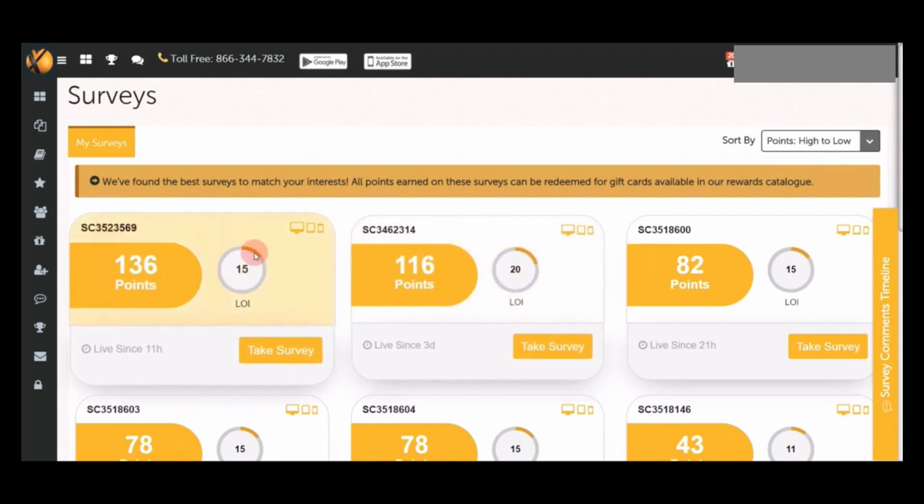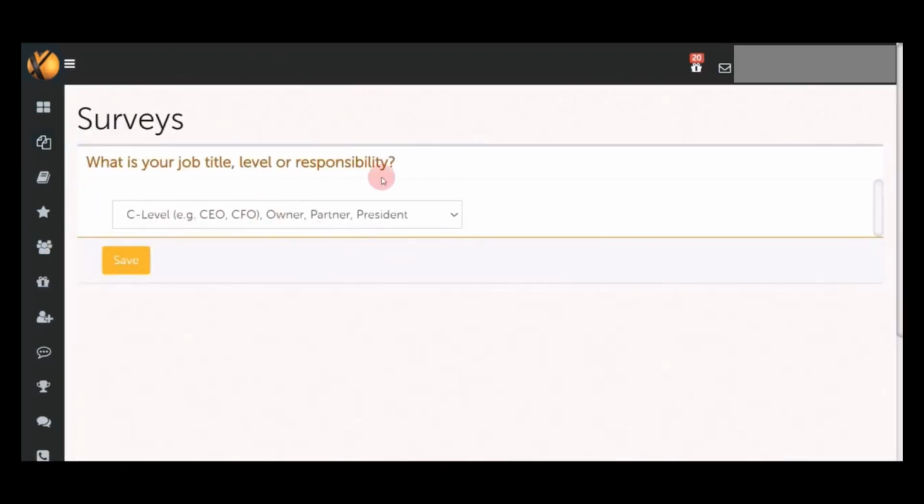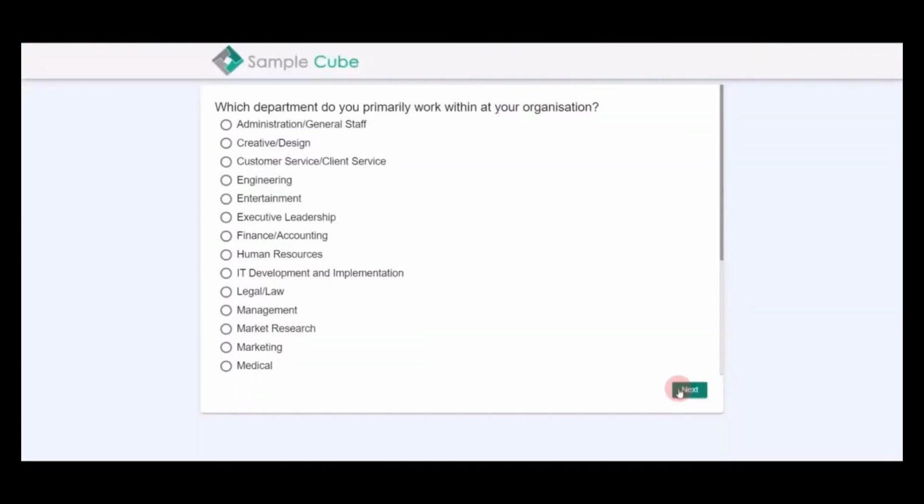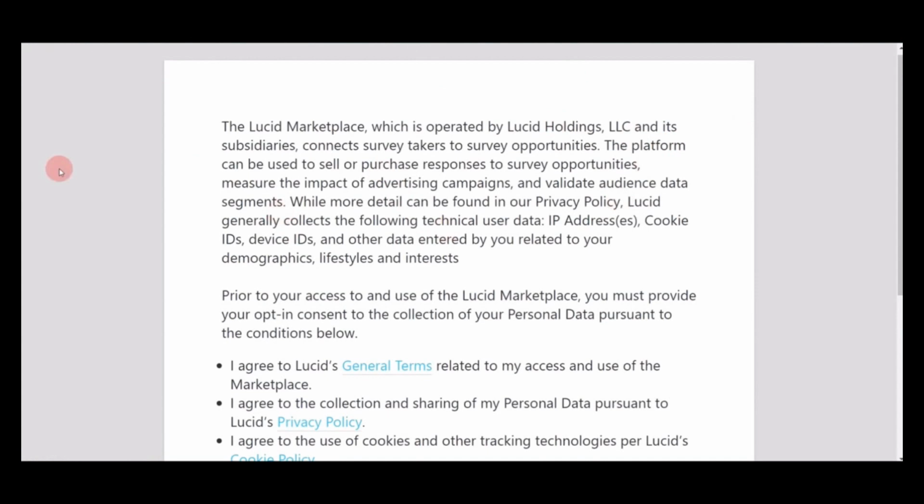So if you want to take up these surveys, just click on the Take Survey button right here, then you're going to be brought to this page. As soon as I hit save, I will right away be brought to this page right here. It's simple, just tick one, then hit next, then another question will pop up. Same process, tick one, then hit next. It's as simple as that.